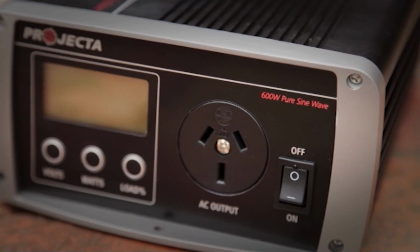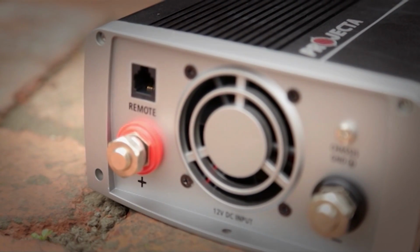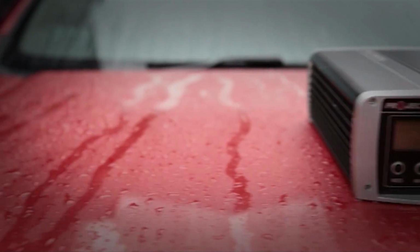People buy them for everything from sleep apnea machines through to laptop computers, through to cameras, and nowadays with all the technology that's out there from navigation, inverters are very much part of today's life in your four-wheel drive.